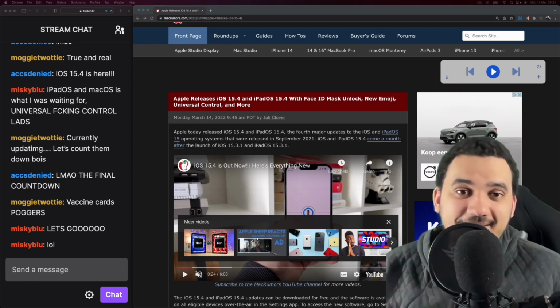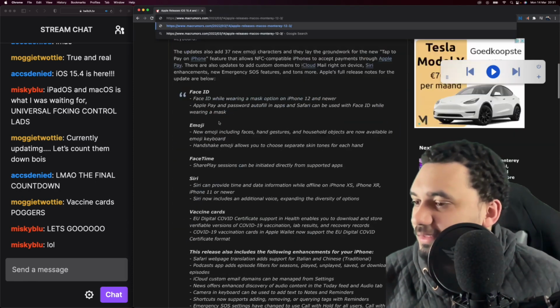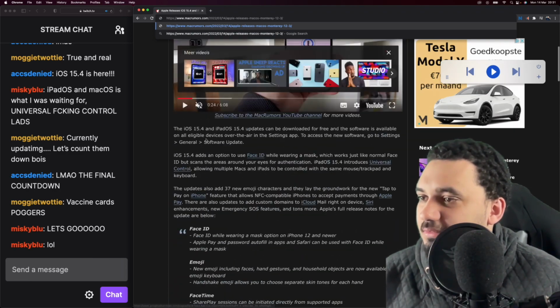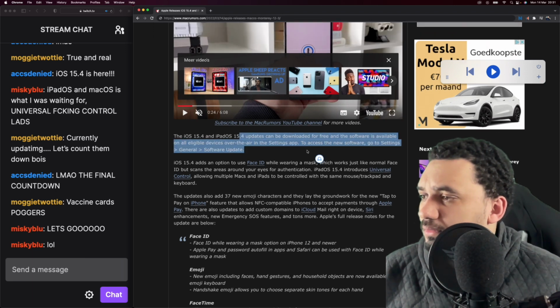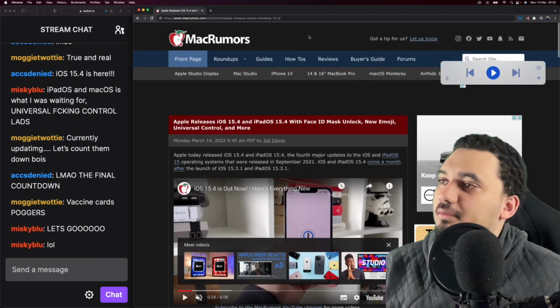Here we go, to the meat of the whole situation. But they didn't even mention Universal Control here. Why not? Am I crazy? This is iPadOS. Oh, they did. Here. Yeah, okay, cool. I was like, what the fuck?